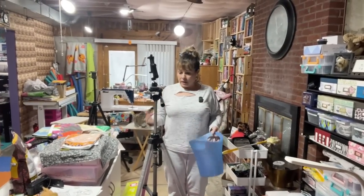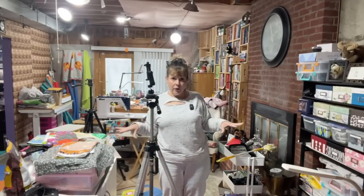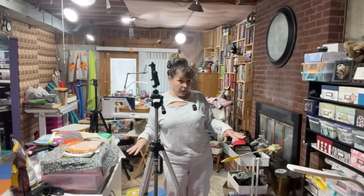Once you've identified everything that needs to be thrown away, now we are going to start making stacks. The whole point of this part of the exercise is not to get sidetracked. So I don't want to leave this room. If I leave this room, I know how I roll, and I'll get sidetracked and start working on something else in another room. What I'm going to do is put things away if they are to be put away in this room. If they are not to be put away in this room, or putting them in their respective place is going to be time consuming, I'm going to make a stack.